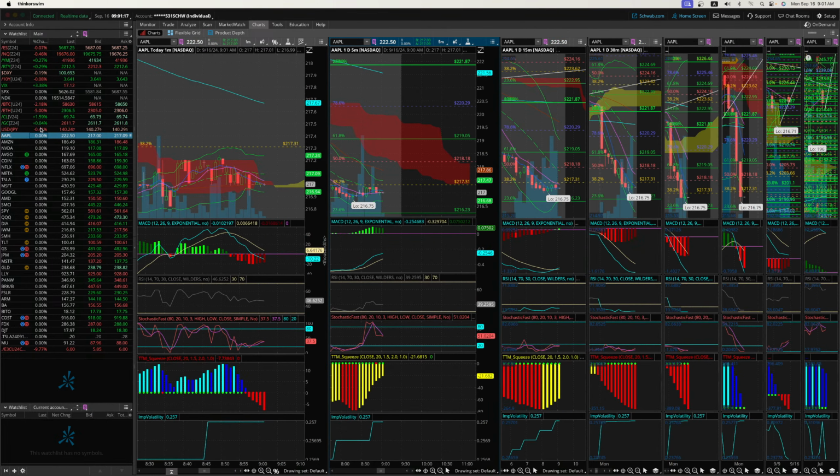If 703 passes, we can go to 708. Above that, 711, 717, and 722. If 696 can hold, retest 690 and 684.